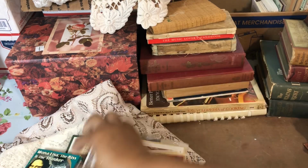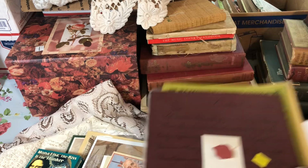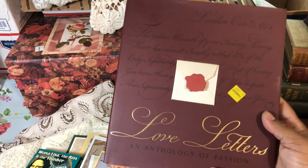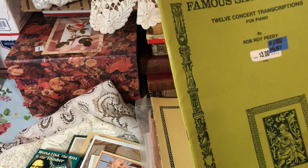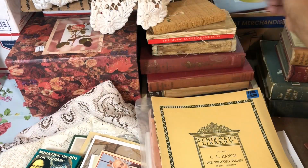There's that. And okay, I'm getting ready to cut this video off, you guys, and I'll start with the next one. But I have to show this book. I do love this book. That came from Goodwill, so we will not even worry about that one. I think this came from there. They had some music this time.